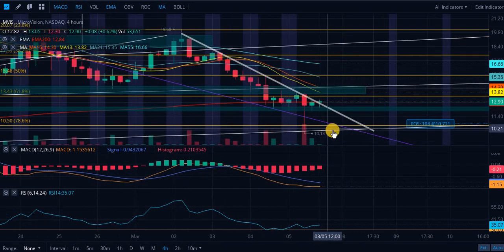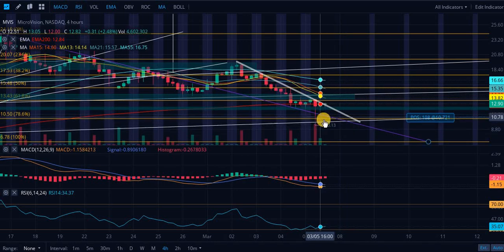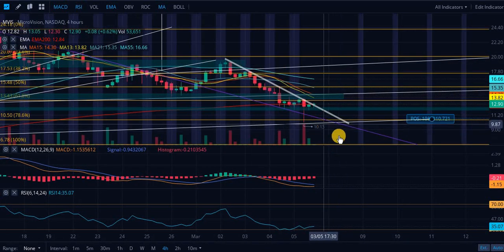Also, congratulations to anyone who caught it at $10. My gosh, that's insane. You're basically 20%, you're probably 15% up right now. 10 to 15% if you caught that dip. Man, I wish I added some shares there.